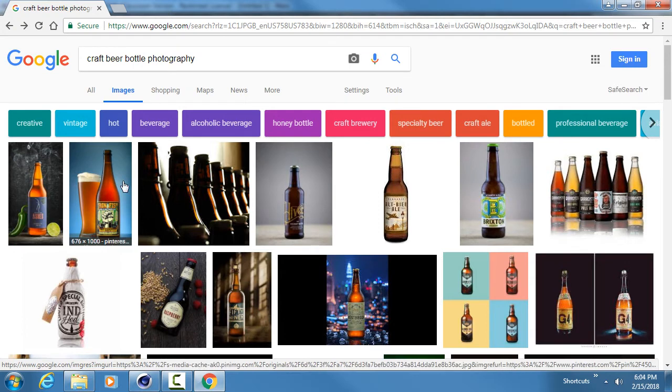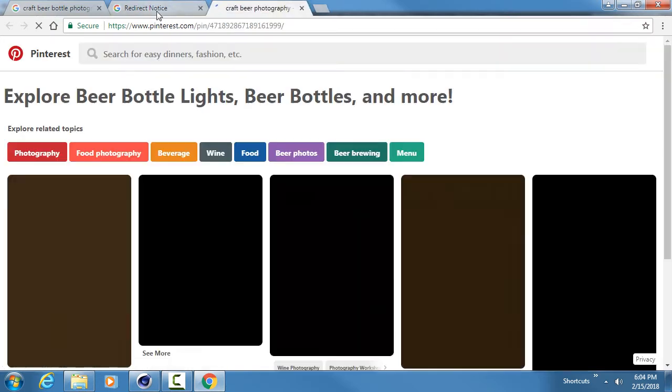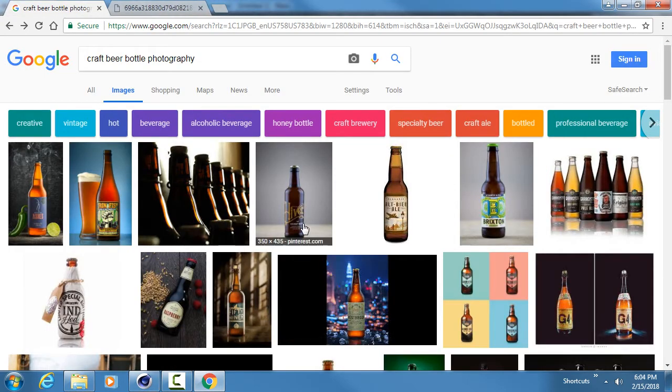So I'm going to grab a couple of these images, and we're going to save some of these photographs, hopefully, to our reference.